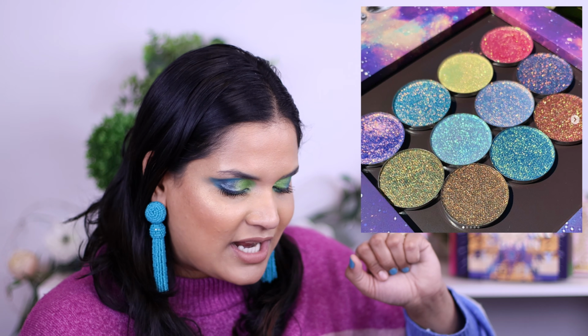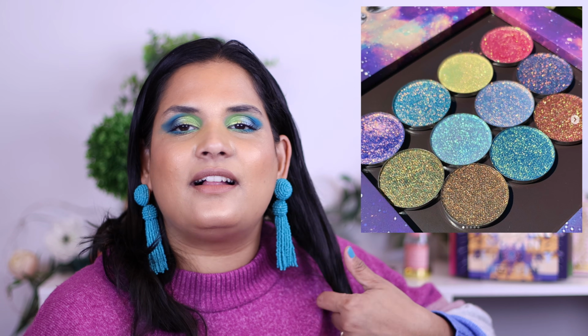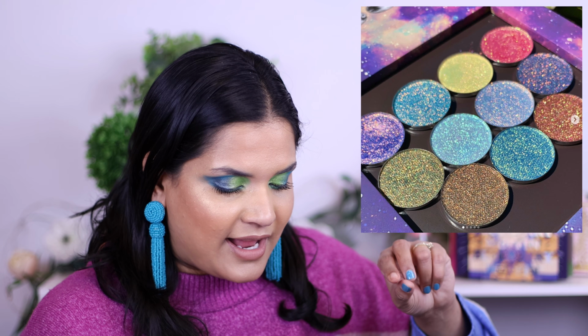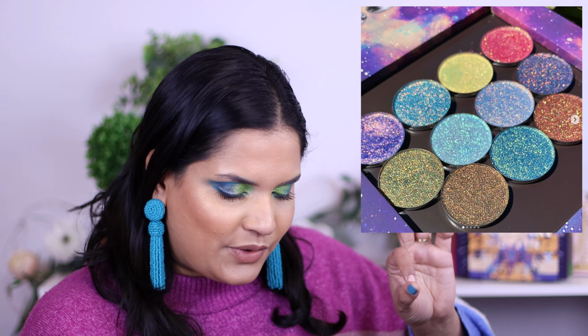The blue shade, stunning. The yellow shade, stunning. The pink shade, stunning. I even love those brown shades. I like that she's doing something a little bit different, because a lot of the time with these poppy colors, I end up with a lot of lighter shimmer shades. The first and the last shade in the third row, oh my gosh, those look so beautiful.